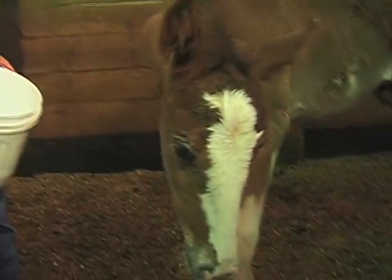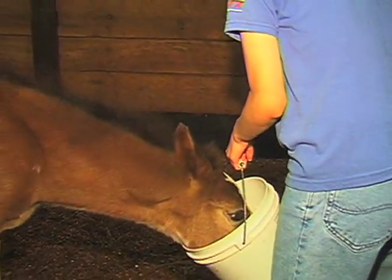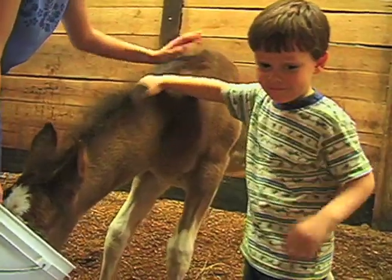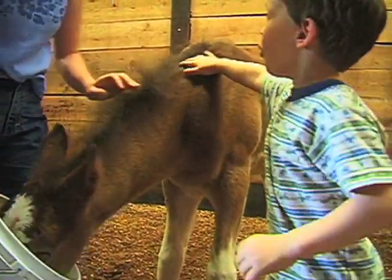I imprinted him right after he was born. Of course, I didn't know there was anything wrong with the mare at that time, so he has been imprinted. I'm not an expert on imprinting, but mainly what I do is just rub them all over, their ears, their heads, their feet, just rub their whole body continuously for about 20 minutes, and then you let him rest, and then when he's awake again, you do it some more.